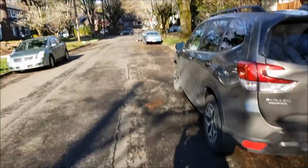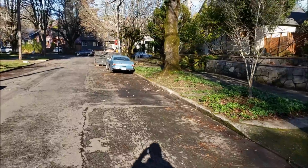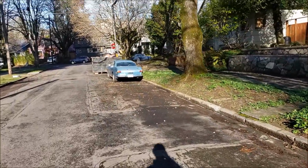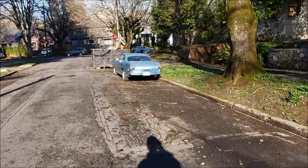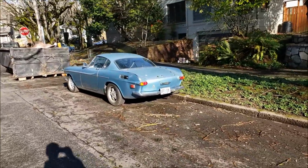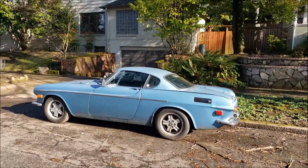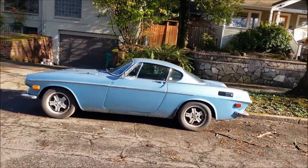So we looped around the neighborhood to check out this Volvo. It says UFDA on the license plate. That's a P, as in Peter, 1800. It's a pretty rare car. It has newer turbo wheels on it. That's pretty cool. You don't see those very much. That's awesome. Let's keep going.